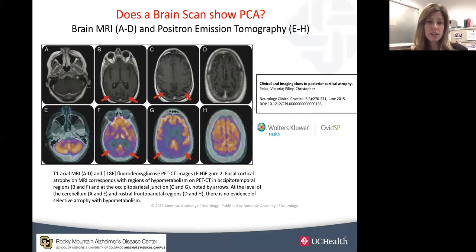So if we look at our top row of images here, just to orient everybody, probably the best photo to look at here would be under B, where you can see the nose and the eyes. And it's as if the person is looking straight up to the ceiling, and here's the back part of their brain. Here's an area that sort of runs through the cheeks, so before you get to the eyes. And again, here's the back part of the brain.